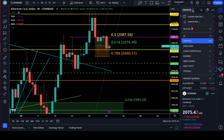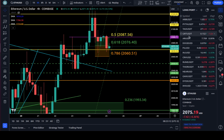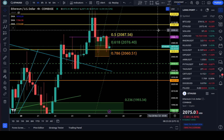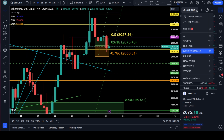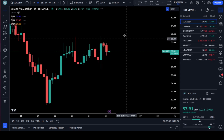Yes. Okay, so now I'm really working hard, and I'm trying to do a long-term portfolio. So as you can see, I'm putting in all the alts that I think should be a good investment. For sure, we don't know. Anything can happen, so it's mixed feelings. I have new coins, old coins, and some are also missing. I'm going to fill up again after. And I also did a not yet list. So it's like Solana, for example.